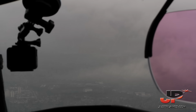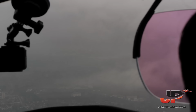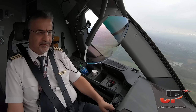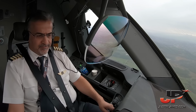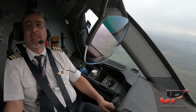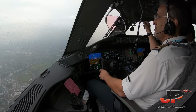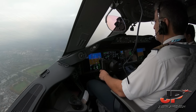Avianca 120, contact ground at 121.705. Bye-bye. Flaps 30, 121.705, Avianca 120. Speed is checked, flaps 30. Speed is still selected, 160 knots. Cross checked. Jersey 2155, the surface wind 240 degrees at 7 knots, 27 left. Check. Golf 003, can you do 160 knots to 4 DME? Yep, Golf 003. Roger.